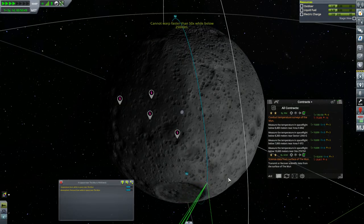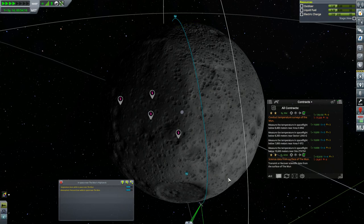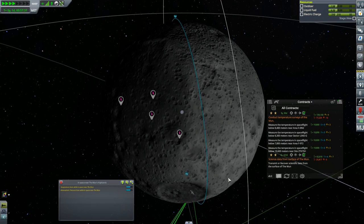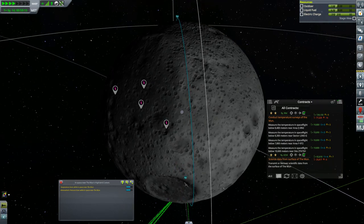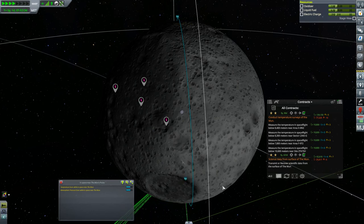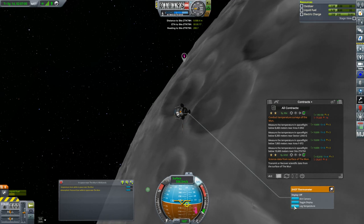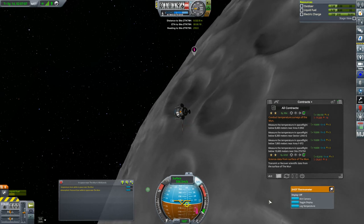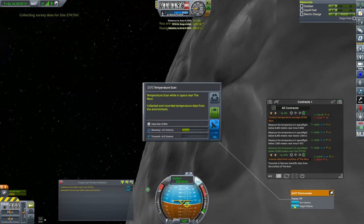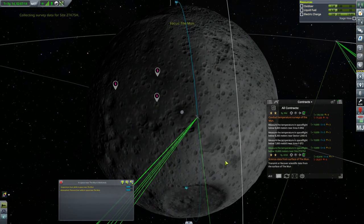And then it really does become this tedious process of time warping. The moon rotates very slowly, so this is going to take a while. On the upside, the surface doesn't move much with each orbit, so you should be able to nail each of them on your first attempt. The first was ZTK-75H, for which I needed to be under 10,600 meters. There we go. All right, log temperature. Okay, that's one of four done.